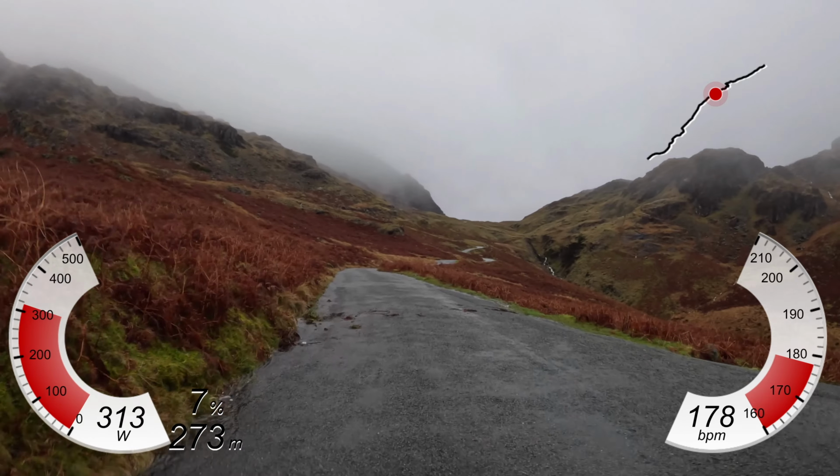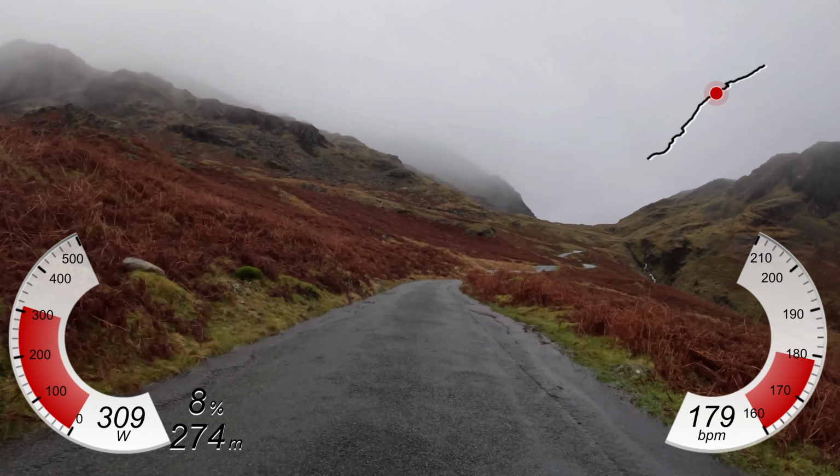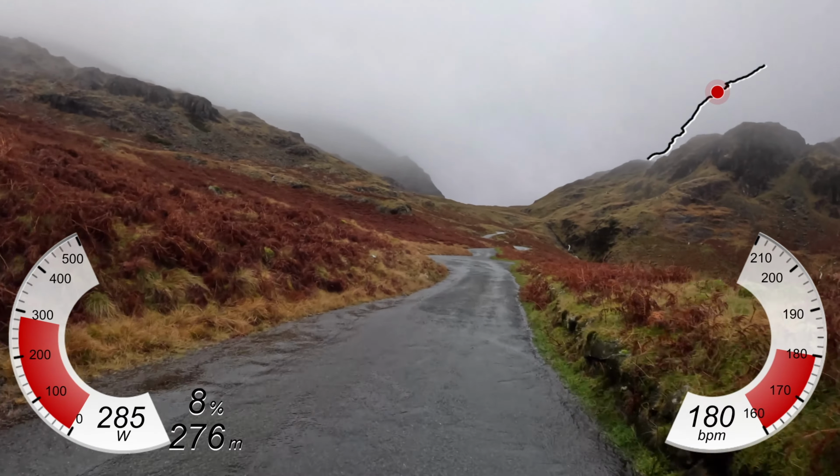Around the halfway mark, the gradient eases off just a little. It might look like a chance to recover, but I'm really struggling to hold my power here. The effort I put in early on is catching up to me, and it's tough to find a steady rhythm.